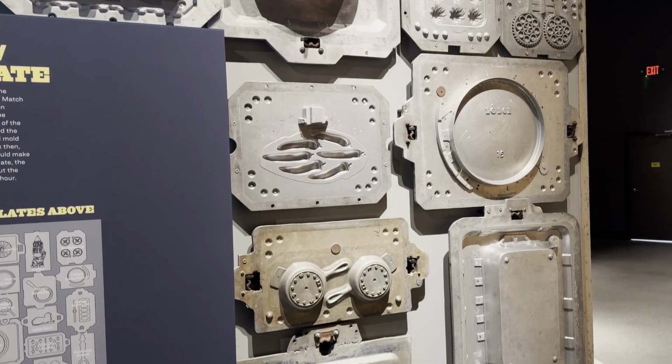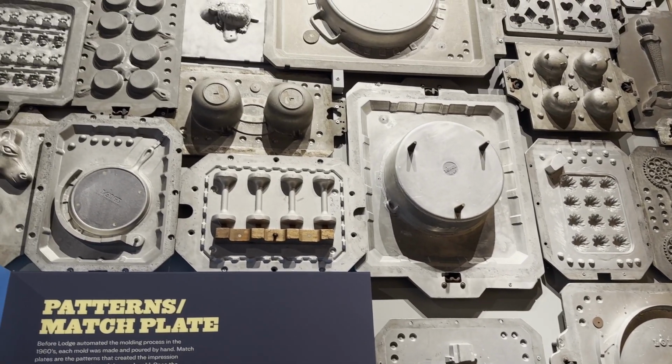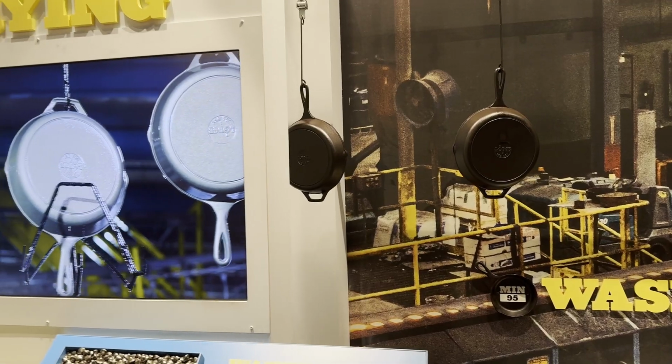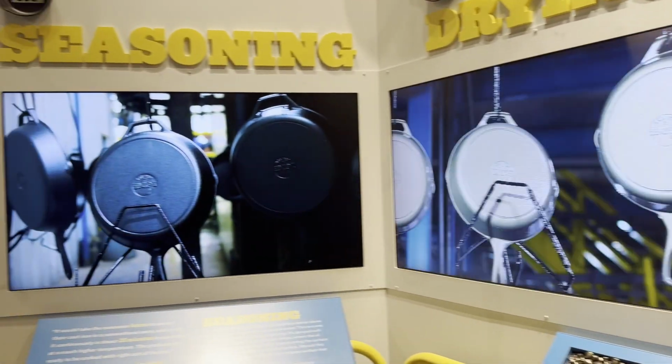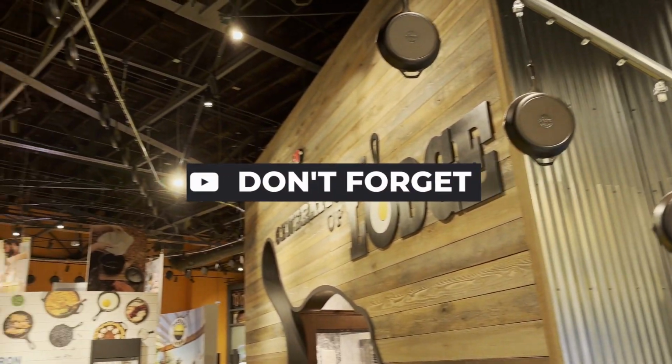So if you find yourself traveling between Chattanooga and Nashville along Interstate 24, or you just want to take a day trip from Nashville, this is a fun, interesting, and kind of unique stop. And I very much recommend it. Even if you only stop for breakfast in the store, it's well worth it.